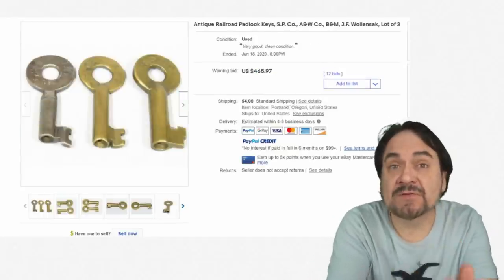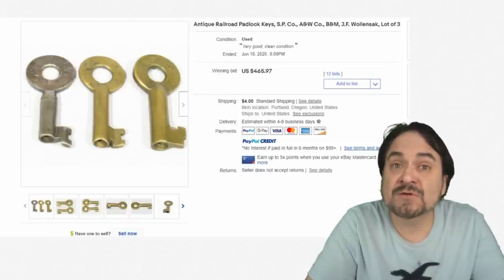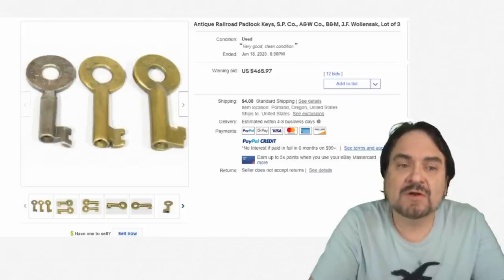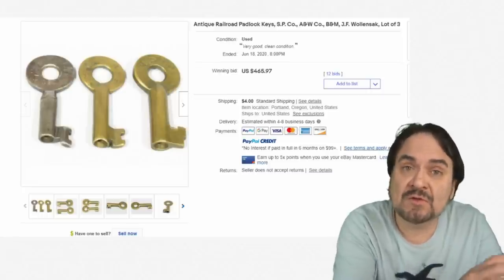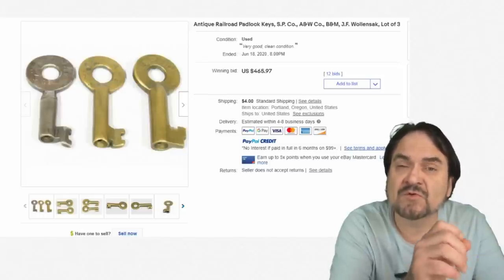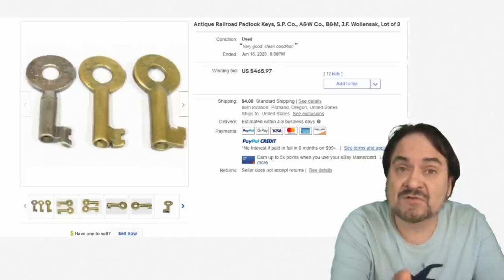Now, another aspect are the keys that go along with this. These three keys went for $465. It's because of the actual railroad line that they go to. Again, keys can be banned as well if they are from modern day ones that could still be usable. They don't want just anybody being able to get a key and a lock to a railroad that's still on the line and still running. Same for the government, police departments, and so forth. But you get the right ones, you can still sell them for some excellent money just like these. These are small, solid brass items.